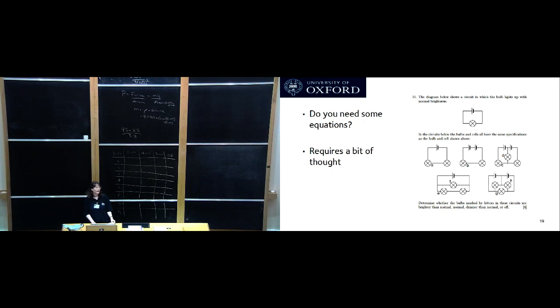Okay, so let's start filling our table in. So for bulb A, hands up if you think it's brighter. Normal brightness. Dimmer. Yeah, dimmer. Go for dimmer. Okay, what about B? Is that one brighter? Normal? Yeah. Right, good. You understand this? Right, okay. So for C, brighter, normal, dimmer, off. No, it's actually the same.